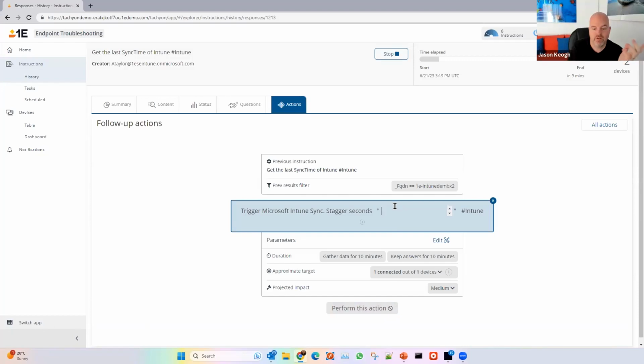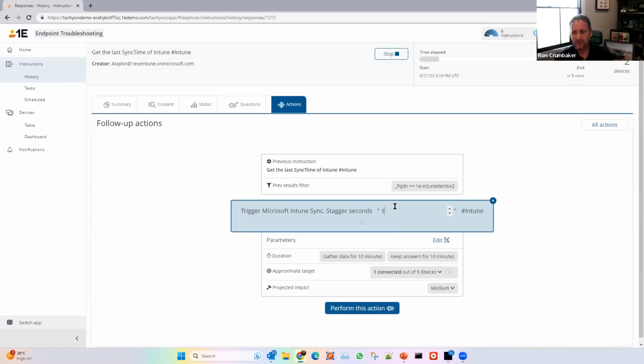If you've got one device, it's fine to just wait a second and do it, and that'll either go immediately or wait a second. If you've got 50 or 60 devices, you might put in 10 seconds. You don't want them all going at once, but they can stagger over a little time. If you've got thousands of devices, give it a bit of spread.